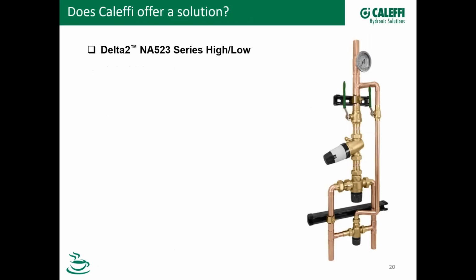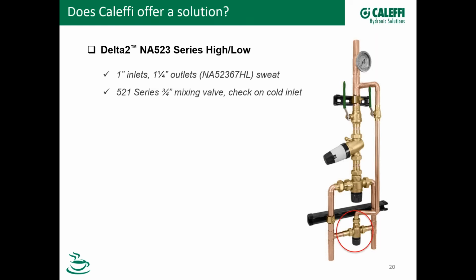All right, switch gears just a little bit. Yes, Caleffi does have a solution. This is called our Delta 2 series high-low valve, the NA523. There's a picture of it. I'll go through some of the features. It's one model right now with 1-inch sweat inlets and 1.25-inch sweat outlets.